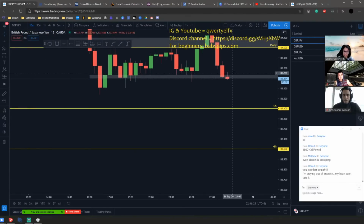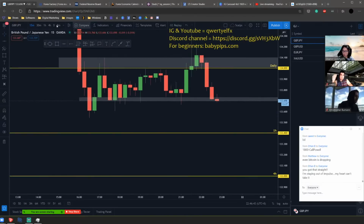For those who want to take it, stop loss will be above here. Or if you want to give it a bit more room, you can put it above the previous 15-minute candle. Again, it's aggressive. Just putting a disclaimer. I don't want someone blowing their account.